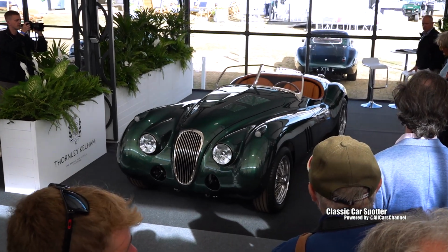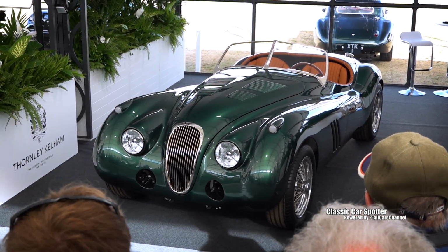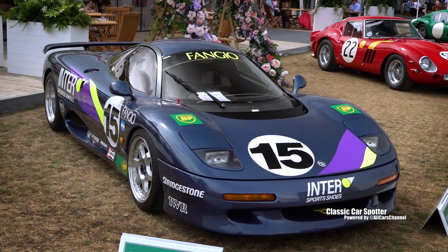When it came in the other day, the styling of it and the lines are just incredible, aren't they?